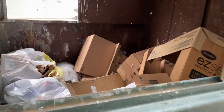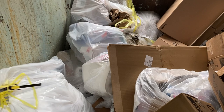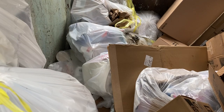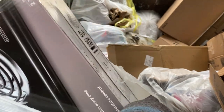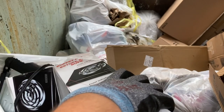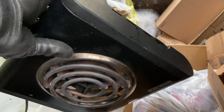Ace Hardware dumpster. All right, so I'm gonna try and go through the bags and see what I can pull out. I think this is in there. Oh god, I think I lost it. It is a Black & Decker stove thing. Single coil burner. There it is.